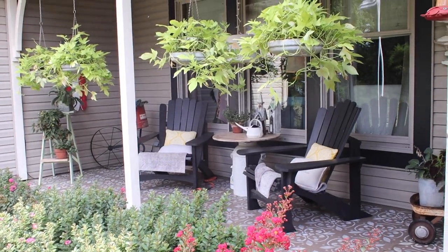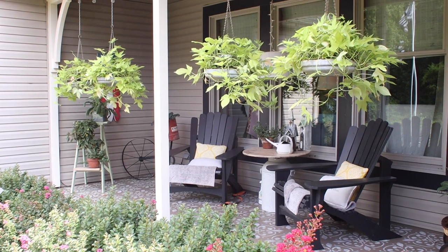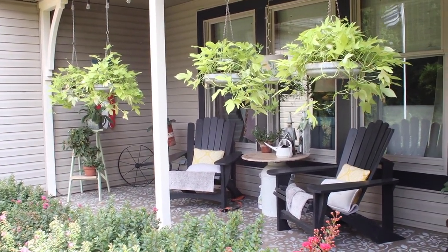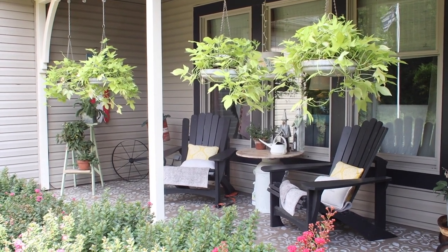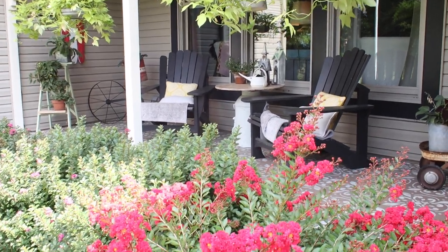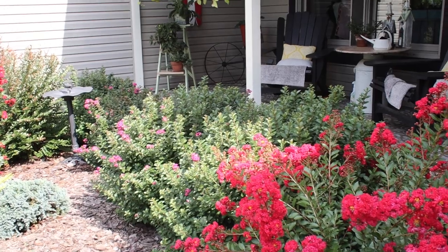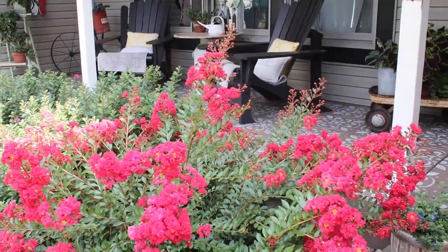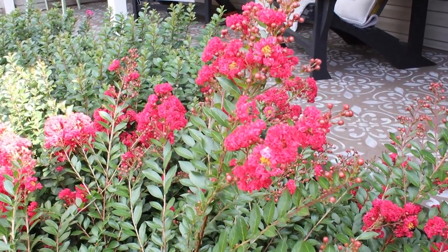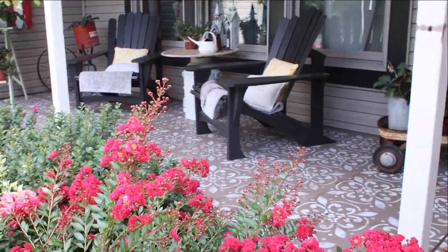So here it is. This has been a really enjoyable spot. The sweet potato vines growing in the chicken feeder planters have been, oh my goodness, just gorgeous. They're gorgeous on both sides. They're pretty on this side. They're pretty when you're sitting in those Adirondack chairs. We've just really enjoyed that. The crepe myrtle shrubberies, you can see they're blooming very nicely. In fact, right now I hear lots of little bees buzzing around. They're just doing their thing of what bees are supposed to be doing. You see them there? Anyway, this front porch just needs a little help for the fall.